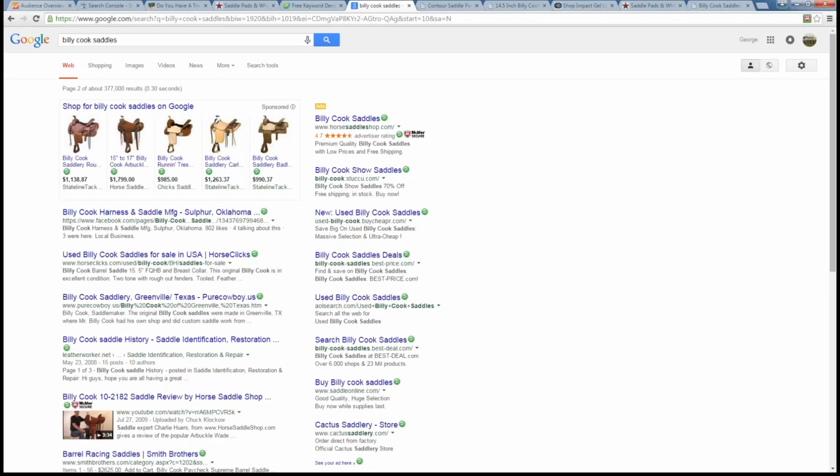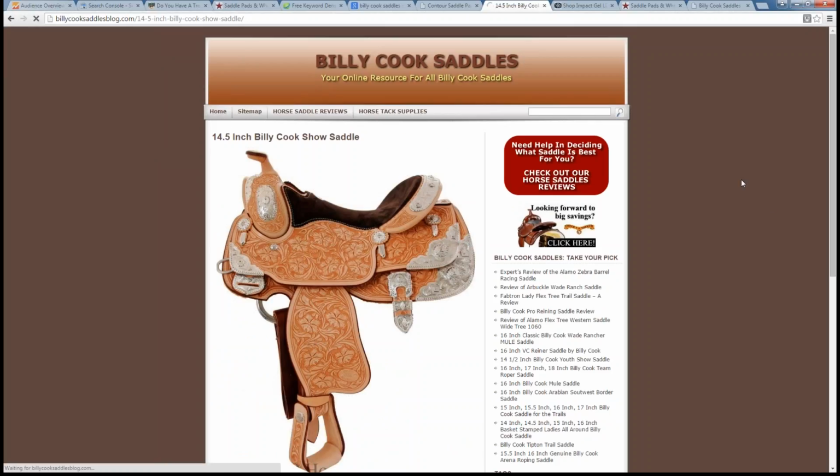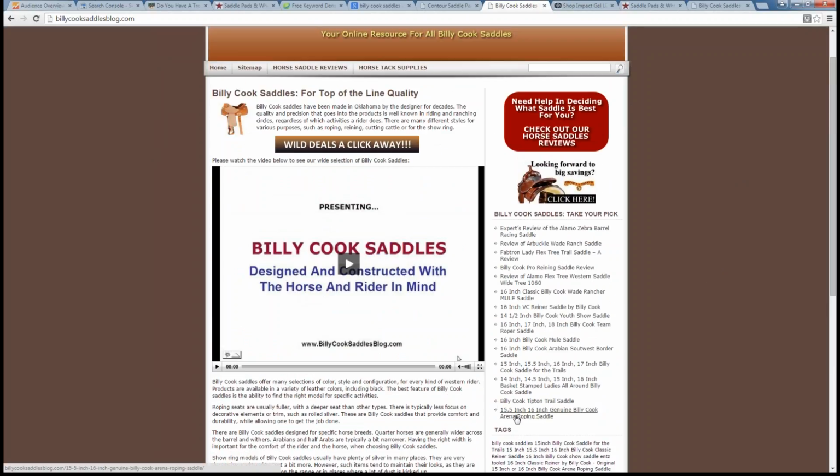But for something like the Billy Cook saddles, where you are going to have many different sub-products in there, and if you wanted to go into a lot of detail about each one of those, for example, basically, if you were to take the Billy Cook saddle page on your site and essentially expand it into kind of my version of this site, where you have good in-depth content and all of these subpages for different saddles, and you have good in-depth content on all of those, you would beat this website in a heartbeat.